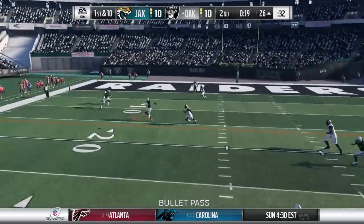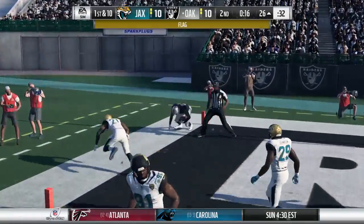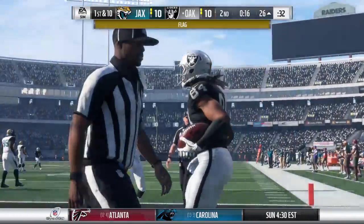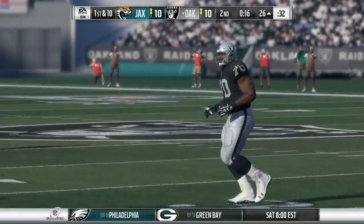On 1st and 10, here's Carr. This one left side, caught by Patterson, and he'll take this into the end zone. Now hold on here. We do have a flag down. So let's see what this is about.